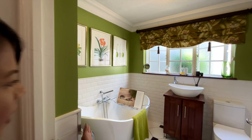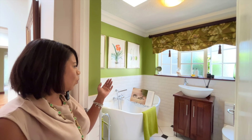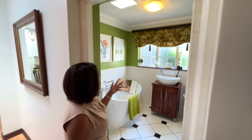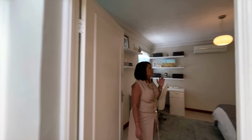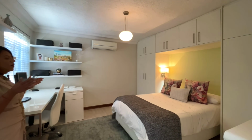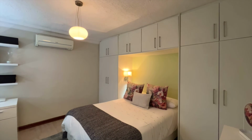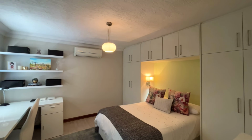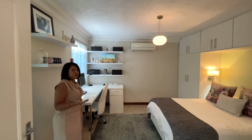And you've got a slipper bathtub and the subway tiles on the walls, and this really beautiful wooden vanity which gives it a lot of character. Next bedroom. So here again, there's plenty of storage, and this is cleverly used because the bed sits in a nook between the cupboards, and you have a desk. So it's quite a large room with plenty of space to add a desk for your kids.